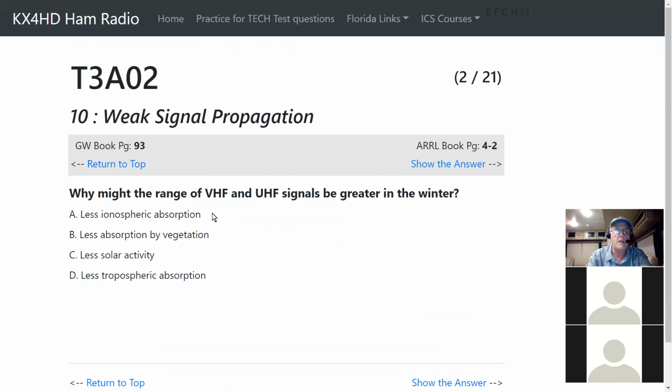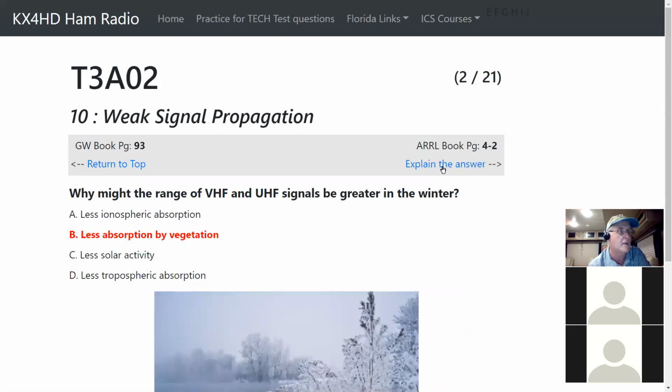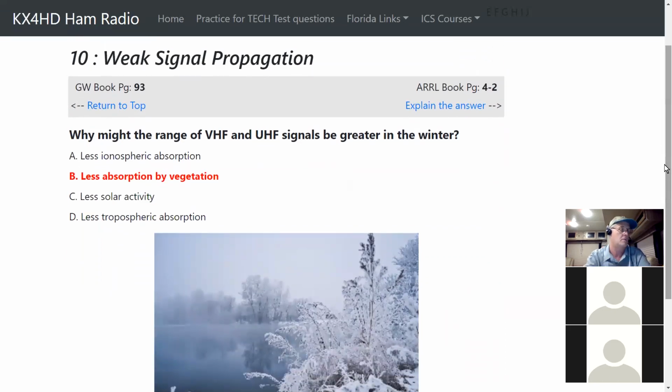Okay. Why might the range of VHF and UHF signals be greater in the winter? Less ionospheric absorption, less absorption by vegetation, less solar activity, or less tropospheric absorption? Okay, and this is one of those questions that's just a, what? And we have to get into it just a little bit. It doesn't take very much, but at first glance, it's confusing. But the answer is vegetation, because during the winter, we have fewer leaves, and leaves and foliage will block our signal or will reduce our distance in our signal. So if you're talking through the forest during the spring or summer when your vegetation's high, you're going to have more objects blocking you. But when the leaves all fall off, you're going to have fewer objects blocking you.